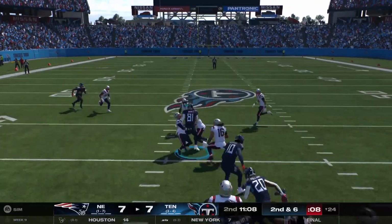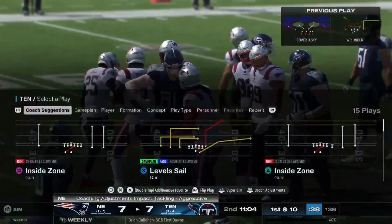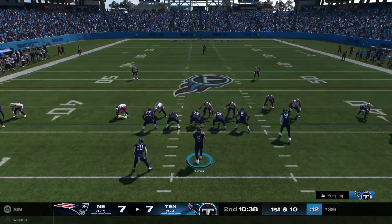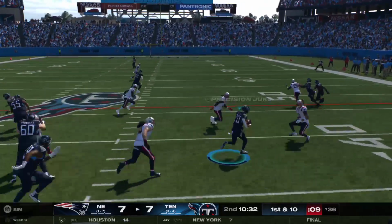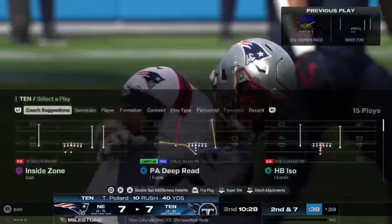Throw here taken in by Riley, the tight end. And they're able to get this one across the 35. So from the 36 now, first and 10. Out of the gun, a give to Pollard. 3 yards on the pickup there, and it'll be second down.